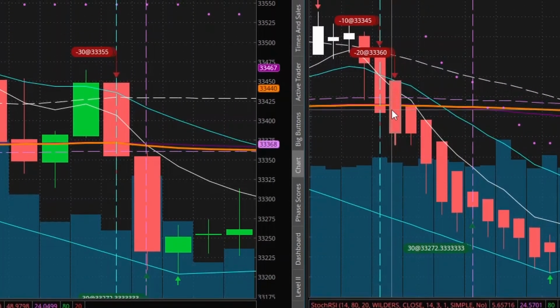The market has been volatile, as you know, this week. It's been choppy. It was up and down. It was actually pretty much flat for the entire week until this Friday. But basically, with this trade, with 30 contracts, shorting at 33.355 and then covering at 33.272.